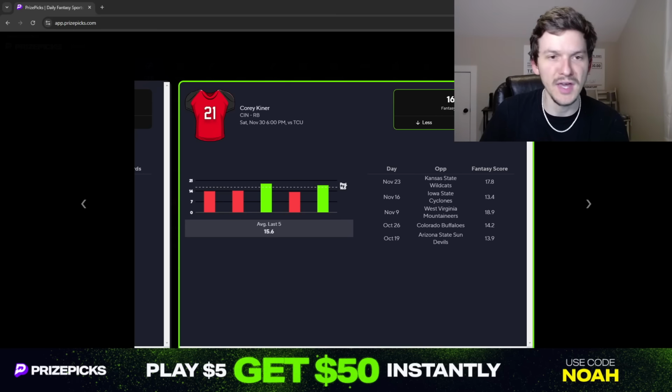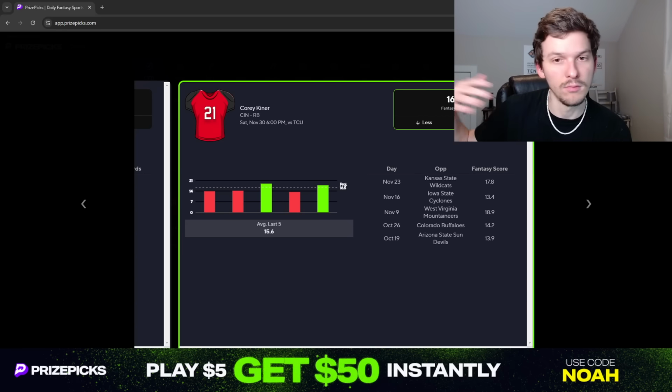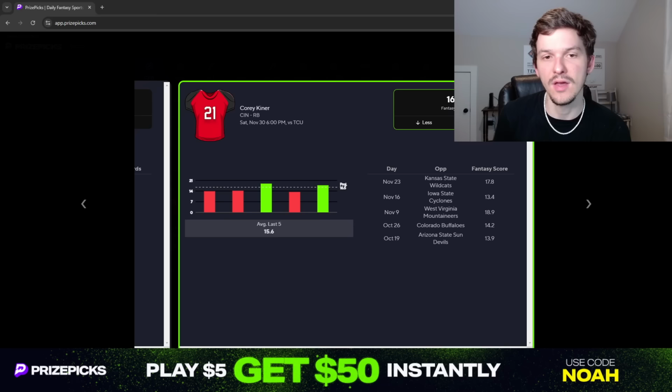In terms of their rush defense, they've allowed 170 rush yards per game this season, which is below the league average in college football. So I think this is a pretty good matchup for Corey Kiner.